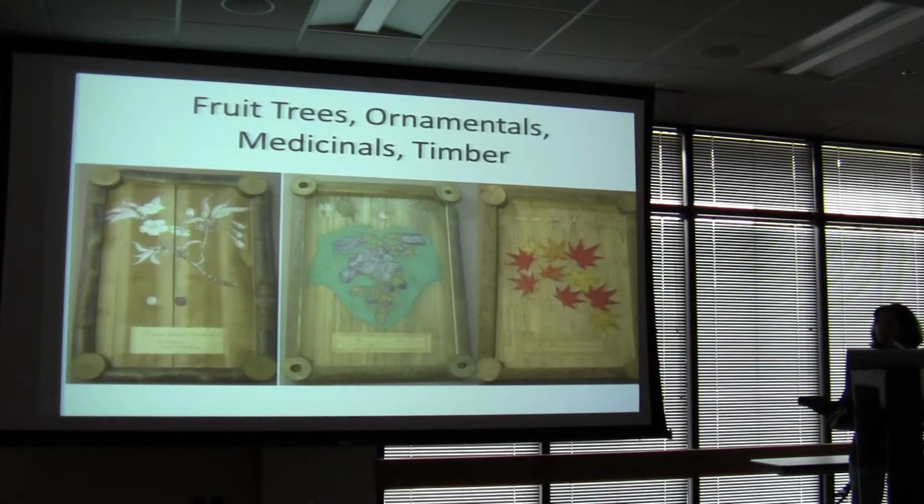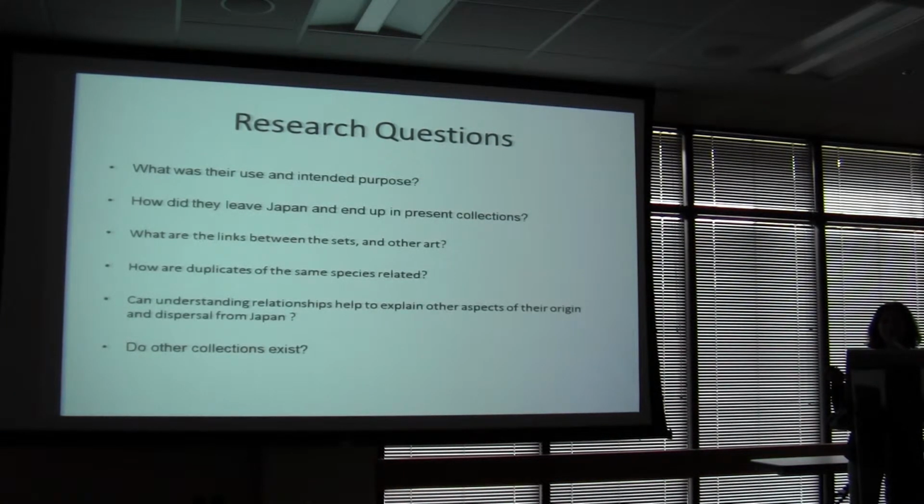cultural, economic importance. So with all of this new information on the boards, we were curious to know what was their use and intended purpose. We went through the trouble to create all of these. Why and how did they leave Japan and end up in the present collections?